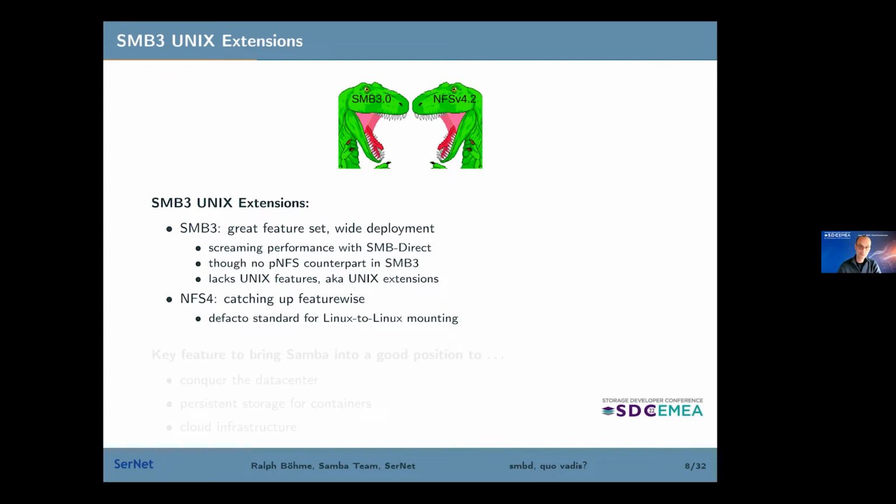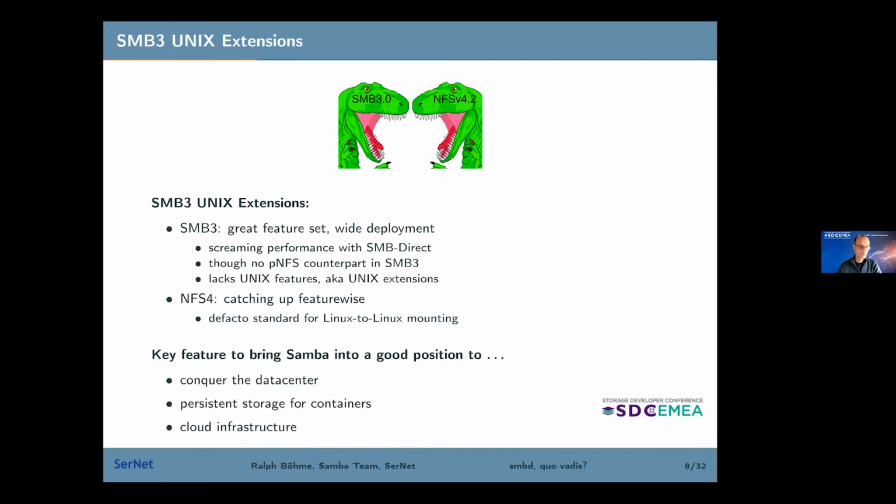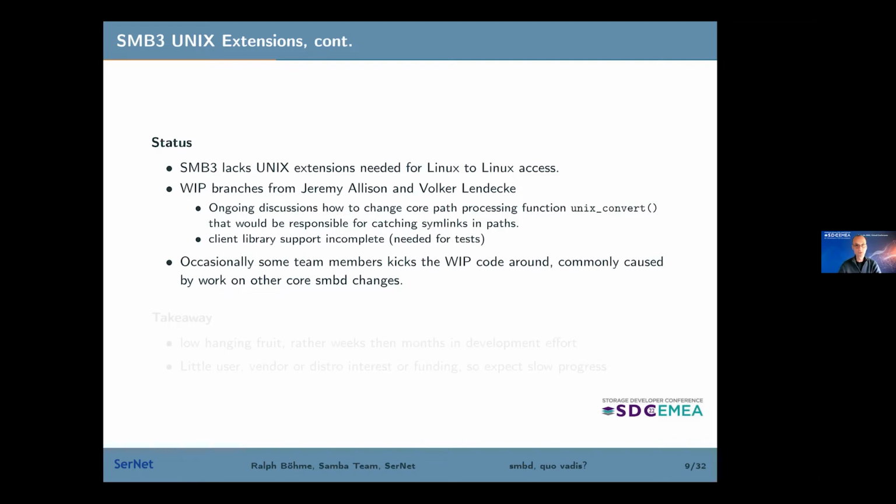And the problem is it lacks the Unix features like the Unix extensions that we had in SMB1. So it's not really usable as a full replacement for NFS for Linux to Linux file sharing. Which means NFS is catching up feature-wise, like for example, it has its own directory leases that we have in SMB3, but it's still the de facto standard here for Linux to Linux mounting. And so SMB3 Unix extensions are really needed here as a key feature to bring Samba into a good position to make more inroads into the data center where NFS is used heavily and SMB can't be used due to lack of SMB Unix extensions. And also for persistent storage, for Linux containers and cloud infrastructure, we need the Unix extensions. And so some work has been done on this in the past.